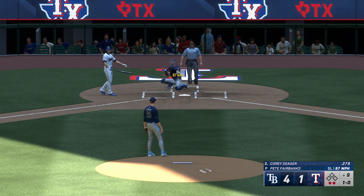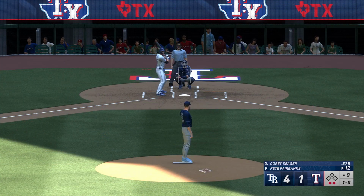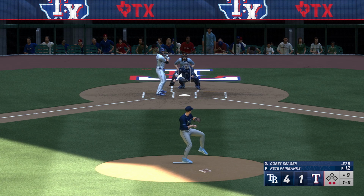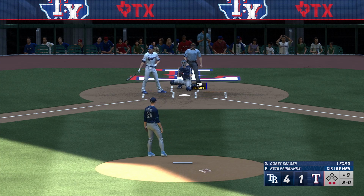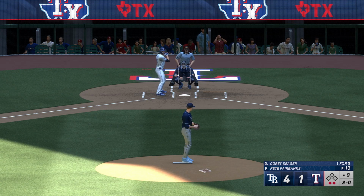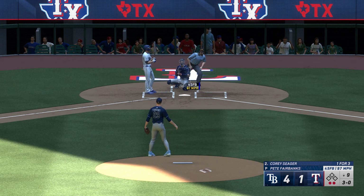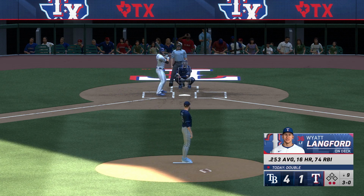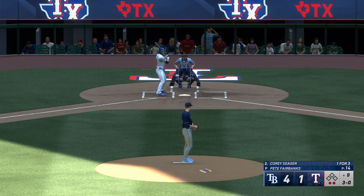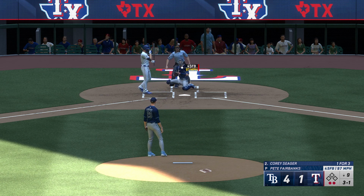Seager avoids the first pitch for ball 1. 2 down, nobody on. We're in the last half of the 9th inning. Breaking ball misses down and away. And that's downstairs. And now 3-0. That one in there across the letters.